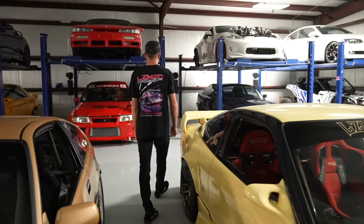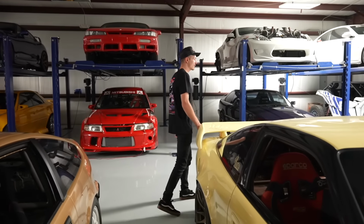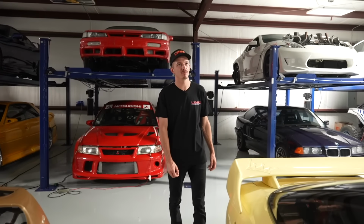Sound, it sounded better before. I think at some point I took out one of the resonators thinking it was gonna make more power, and then it got a little raspier than I'd like. So I would give this thing probably like a 7 out of 10 for sound. It's not the best sounding SR, but it's also not the worst sounding SR.